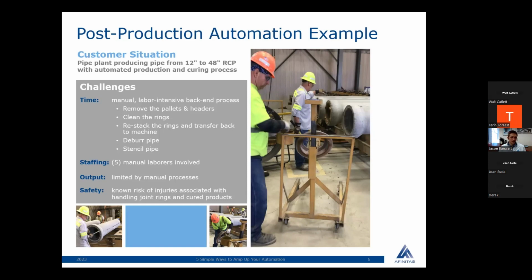And then the pipe themselves have to be deburred. So when there's little fins at the tongue and the groove of the pipe, you've got to knock those off. Maybe you're marking the pipe. Maybe you're doing some vacuum testing or spigot measuring or any type of QC control. All that has to happen to the pipe as well. So in a scenario like this, perhaps there's 5 or so manual laborers involved, and the output of the plant is kind of limited by this back end process.